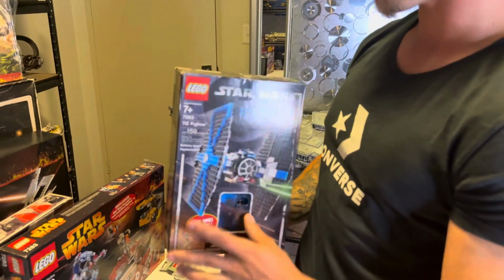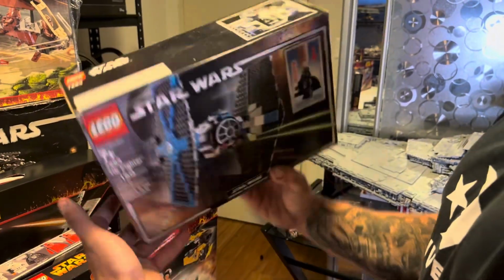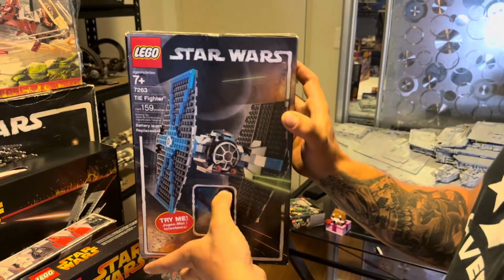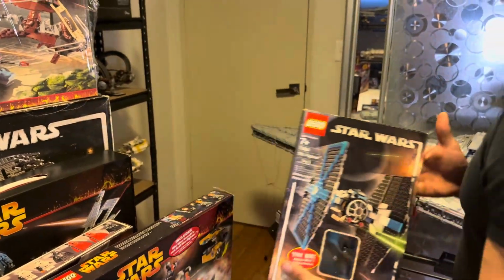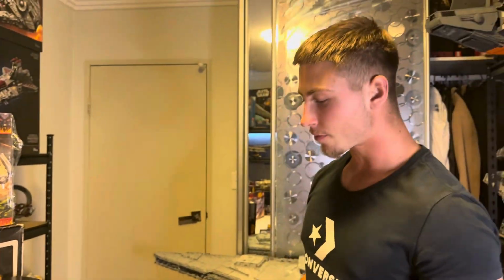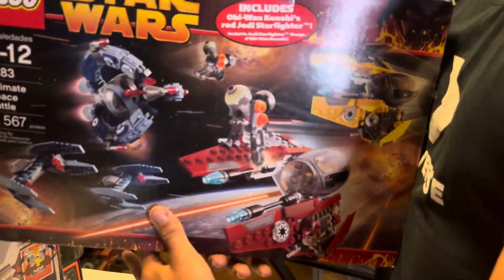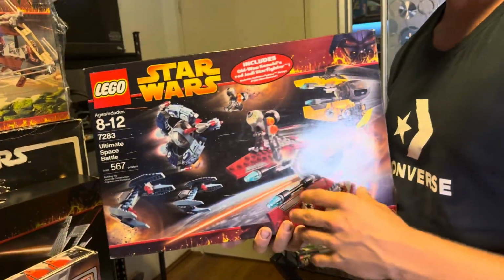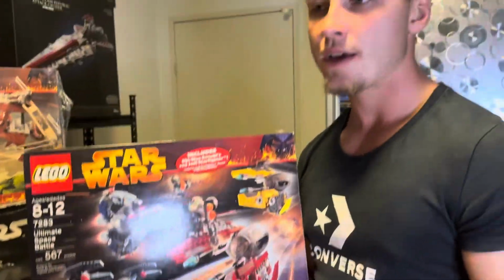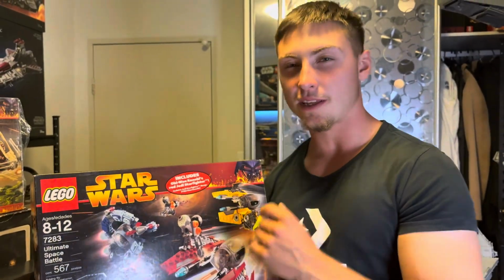7263 is the set number. Then we've got TIE Fighter Pilot and a Darth Vader. So 2 minifigures in the set. It would either be displayed like that or on the shelf like that for them to try. So it's up to the shops what they would do to actually display that set. Now, this set is one of the more expensive ones in this year. It's a very rare set. It didn't get released in a lot of shops. I feel like it wasn't as mass produced as some of these other sets.